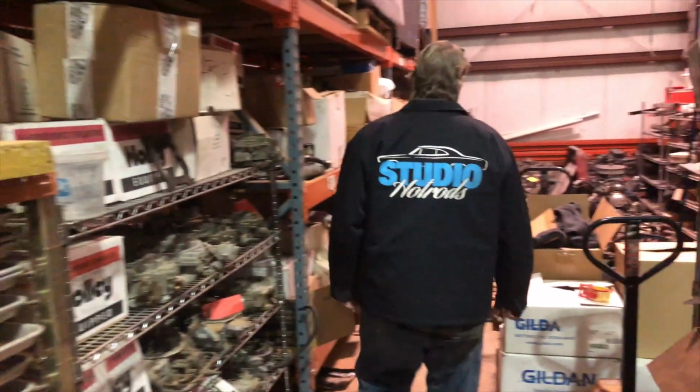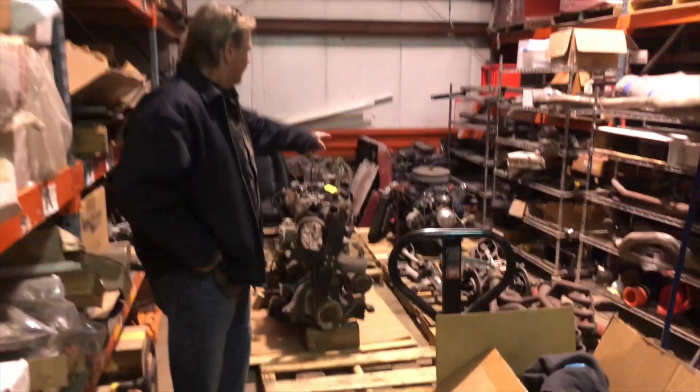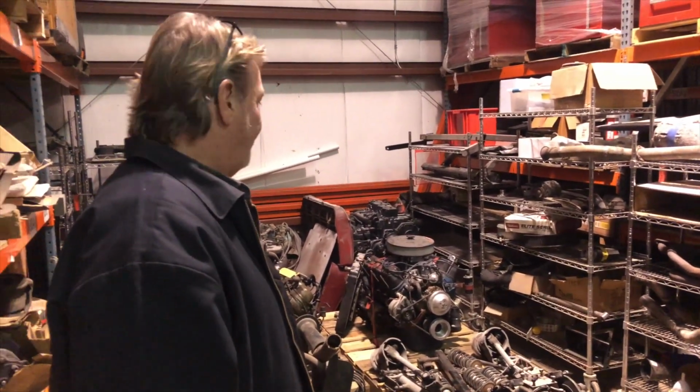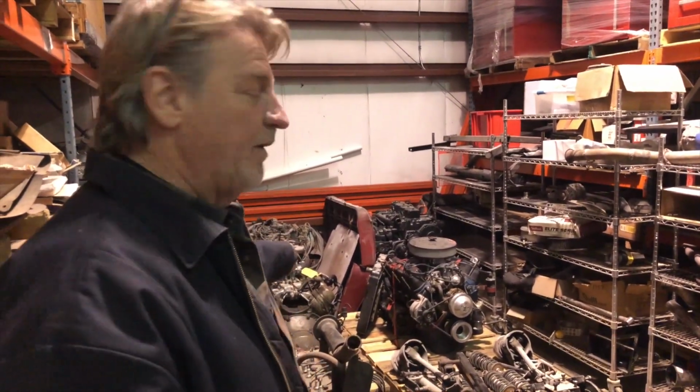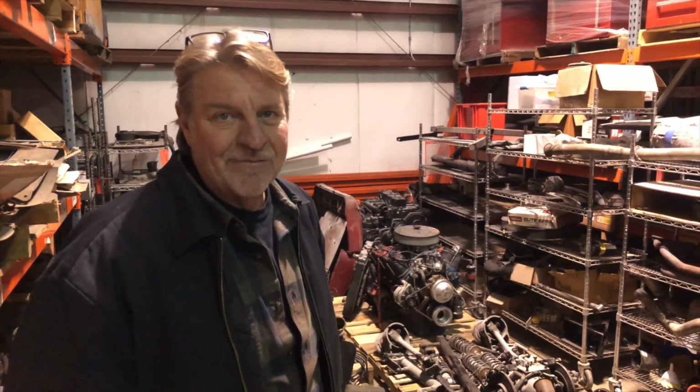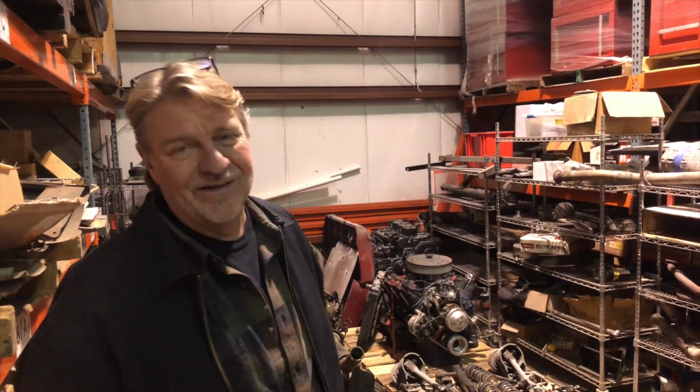A few carburetors, got a couple motors. 351 Windsor, gonna sell that. F85 '63 all aluminum V8. Yeah, if you're interested in parts, you need something, send us a message. I might just have it, and you might just get it from me at a good deal. I got so much stuff.